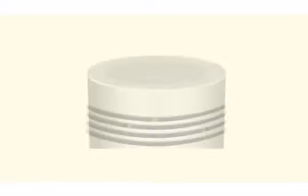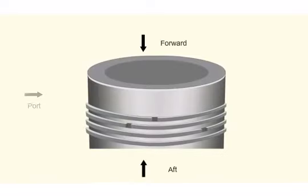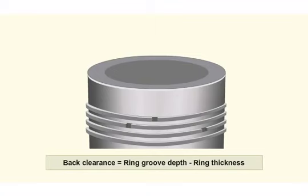Take both these measurements in at least 6 different positions around the groove circumference. The difference between the two readings will give the back clearance. If the back clearance is more than the specified limit, replace the rings.